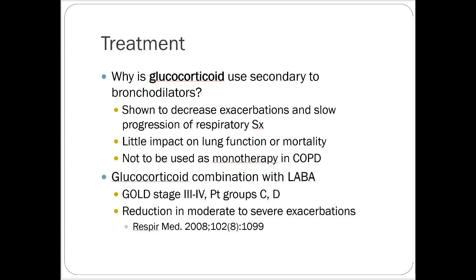And I started talking about this briefly, and I should have waited till this slide, but glucocorticoid use secondary to bronchodilators decreased exacerbations and slow progression of respiratory symptoms. So that's good. However, it doesn't really have any impact on overall mortality, so it's sort of neutral on mortality, and lung function tests seem to improve. So what we're talking about here is an improvement in symptoms, but not in mortality.